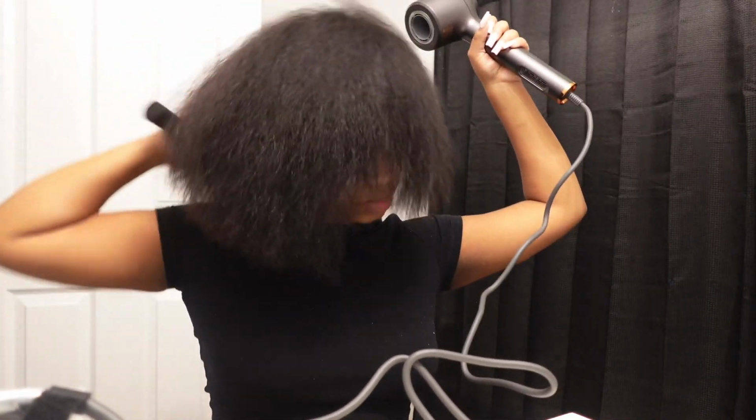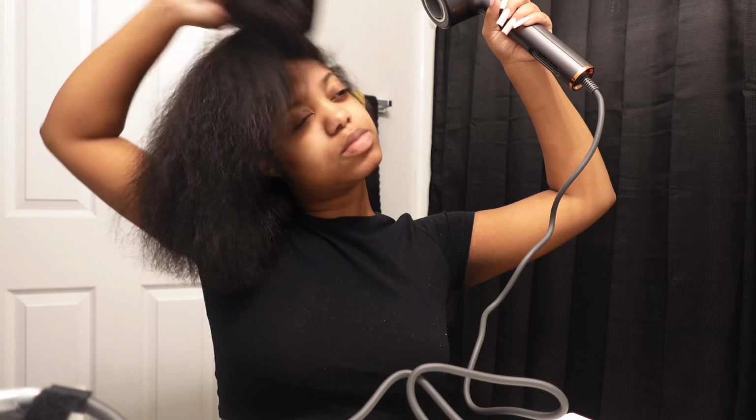Also, y'all know how you be using those other blow dryers, and when you leave it in one spot, it starts burning you in that one little spot? No, it's not the same here. This is me literally holding the blow dryer in one spot, and it is up on high, and it is not burning me. That just lets you know this is a good blow dryer.